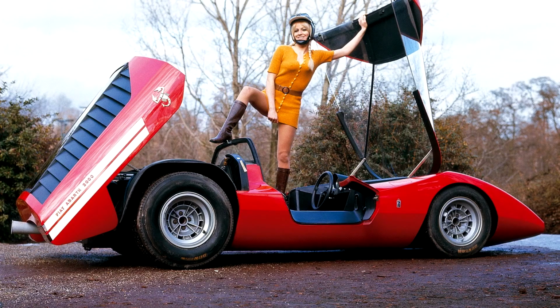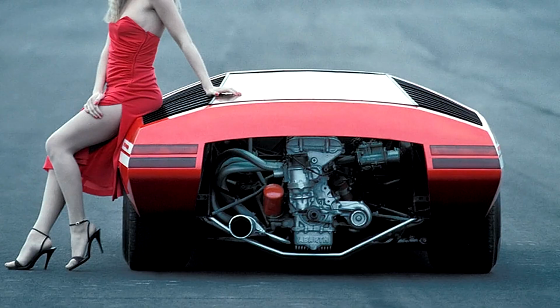Unlike some of the other concepts we've talked about in past weeks, the Fiat Abarth 2000 Scorpion was, and probably still is, fully functional. It made an appearance a couple of years ago at the Concorso d'Eleganza Villa d'Este, where the gathered audience was stunned not just by its amazing design, but also by the brutal sound coming out of that massive exhaust looking like a tank's turret.